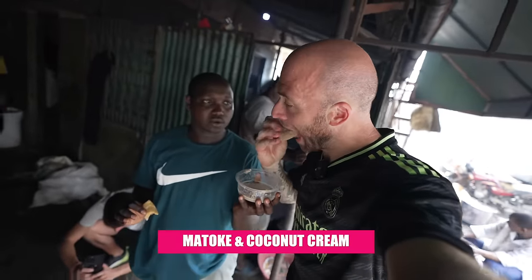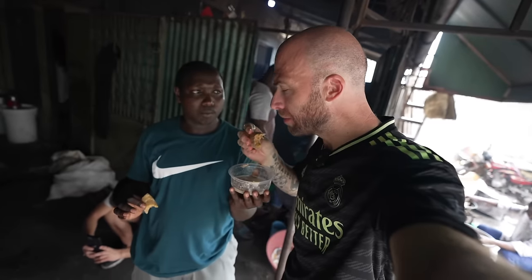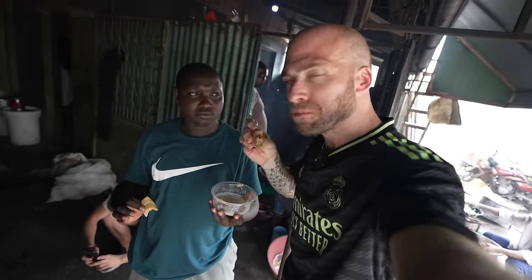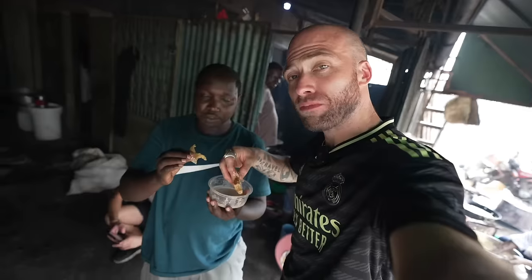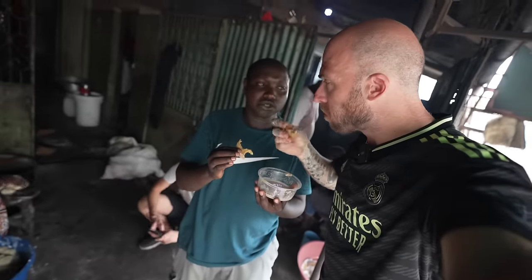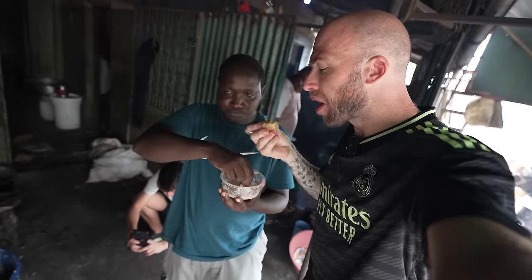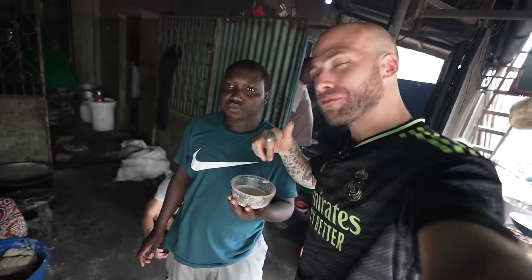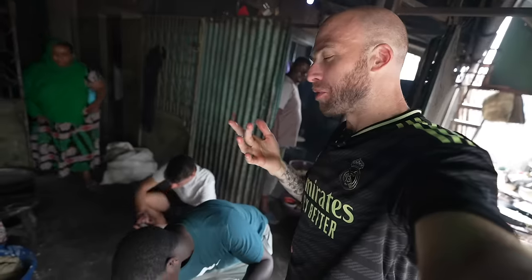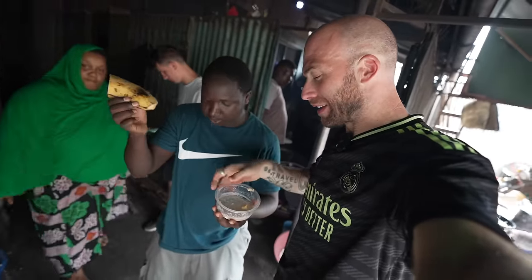Wow. It's so sweet. It's a sweet from banana and coconut. Get it with the soup. Whoa. So good. Banana and coconut, that pairing, unreal. Wow, I can like drink this soup, bro.